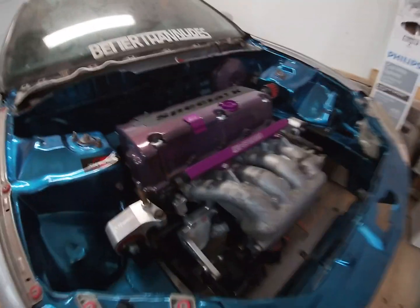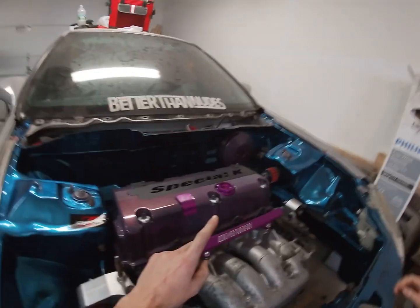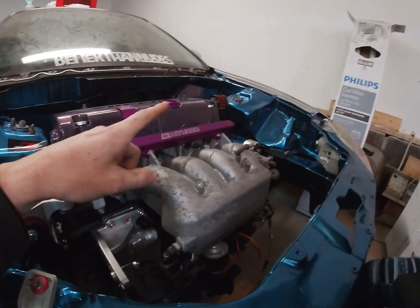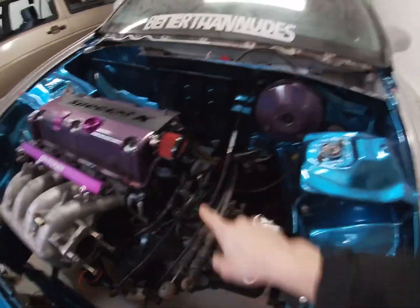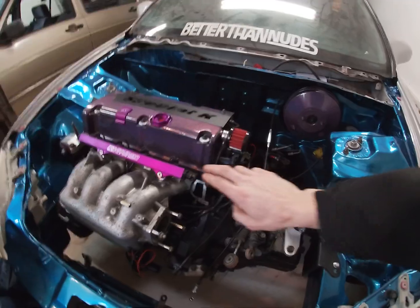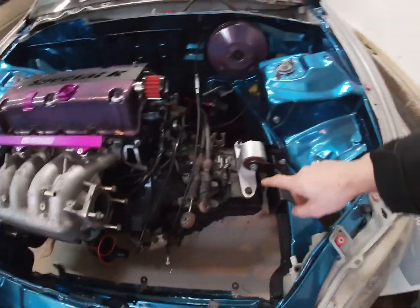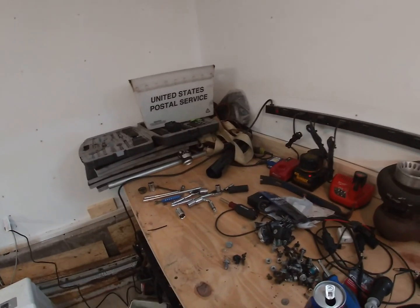My girlfriend bought, for my birthday, I got the K-Tune dipstick. Kaden picked out the K-Tune oil cap, K-Tune fuel rail. Everything's K-Tuned, Jesus. So I got the K-Tuned valve cover breather. I still want to get the K-Tuned water neck, which I need to get. I want to get the K-Tuned shifter bracket. I did the K-Tuned water pump delete kit. So K-Tuned water pump's down here. I need some light. It's so dark in here.